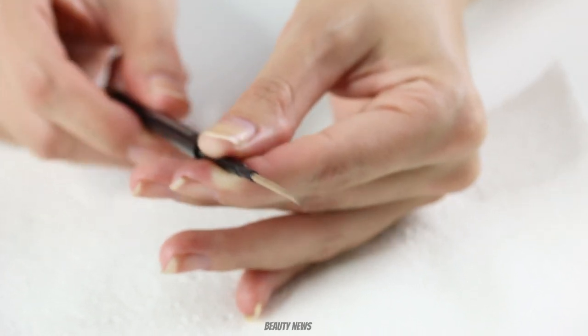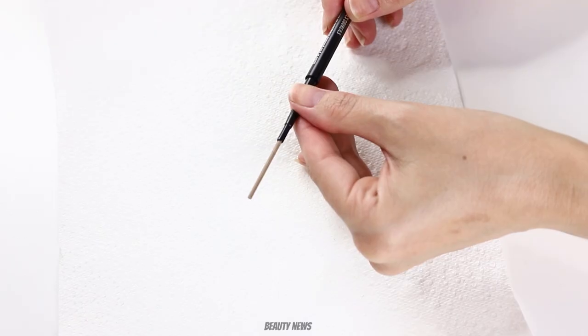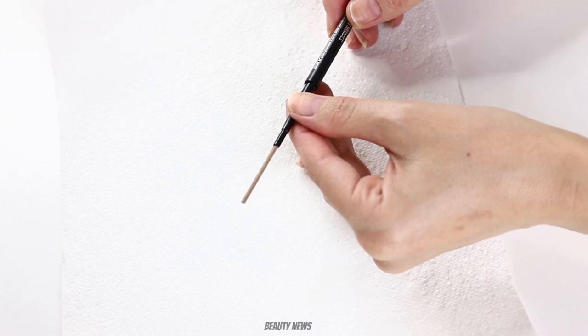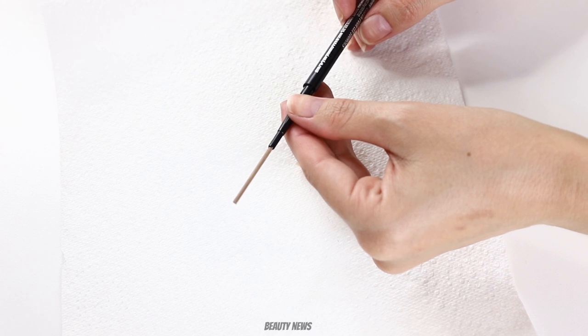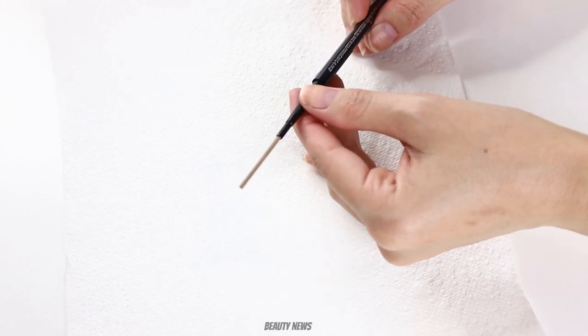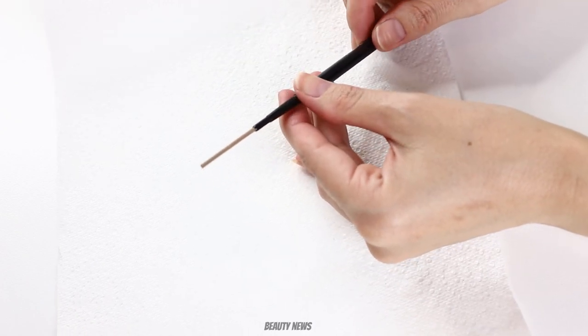Thanks, Mac. So you can see there, it's really not a lot of product at all. No. But look, they don't claim that it is. And that's standard of a micro brow pencil, no matter what brand you get from. Micro brow pretzel. Love those pretzels, micro brow style.